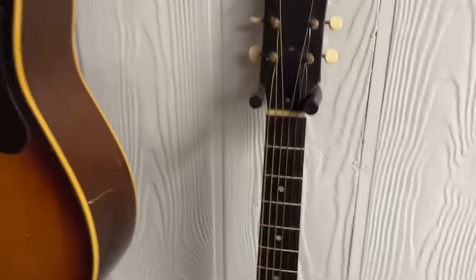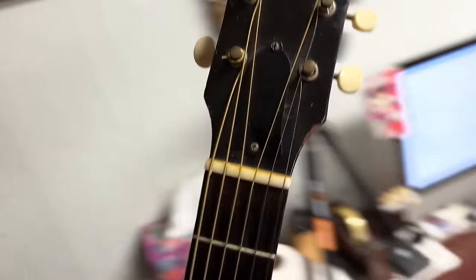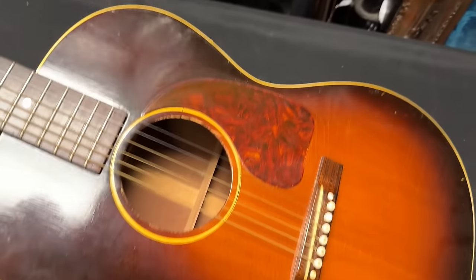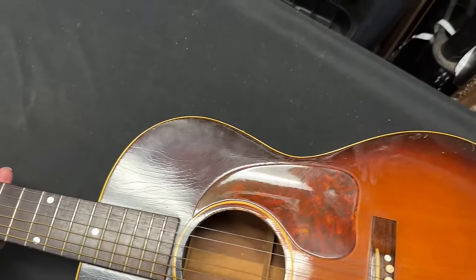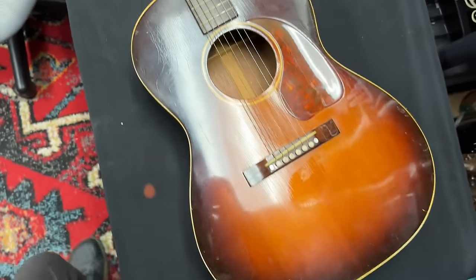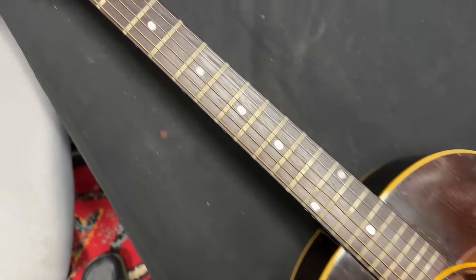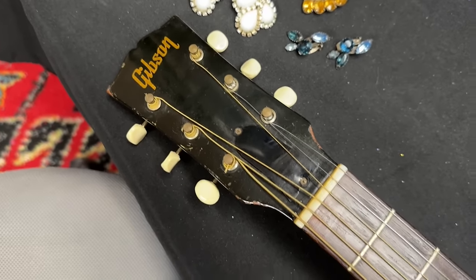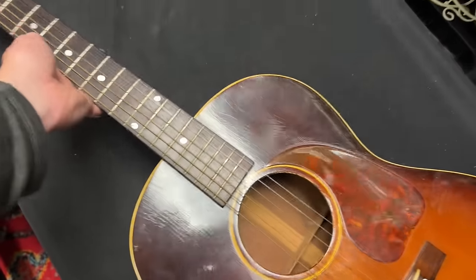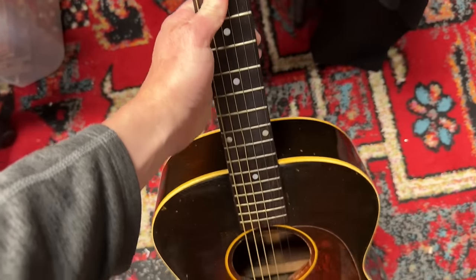A few more exciting things to show you. This came in to the warehouse yesterday, and we're going to lay her down here. We're going to show you what we got here. So what you're looking at, folks, is, best I can tell, either a 1948 or 1949 Gibson LG2 model acoustic guitar. She's quite a looker. Let me put her down here.